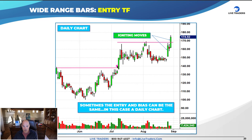This is your entry on the swing trade and your stop's down here. Or you could have used this gap up to drill down to a 2-minute, 5-minute chart to find an entry. Okay? Over here, you have a gap up plus a wide range bar taking out most of the resistance. Not quite all, but most, 95% of the resistance. That's igniting a new move.